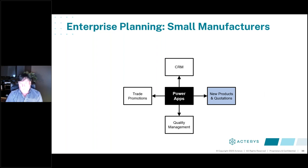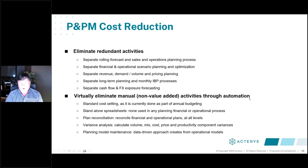And then when you attach that with the Power Apps, there are a number of different add-on processes one could support, especially with new product and quotations. One of the things here, when you look at this integrated process, is that these are the sorts of activities that go away. In small companies, this may not be a big thing, but in big companies, these numbers get really big. In fact, the numbers can be big enough that the savings from these things going away can actually pay for the solution.